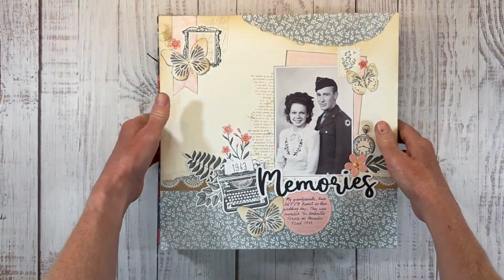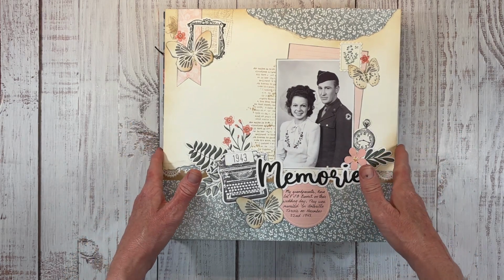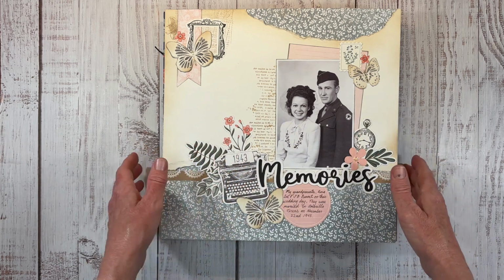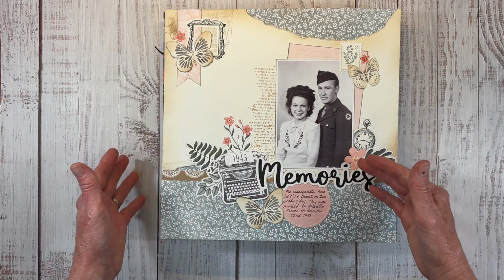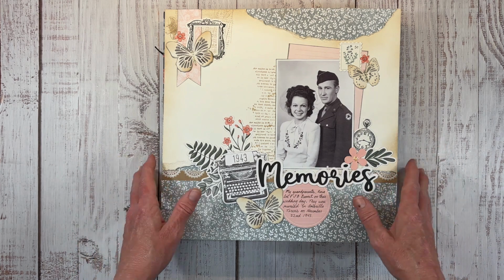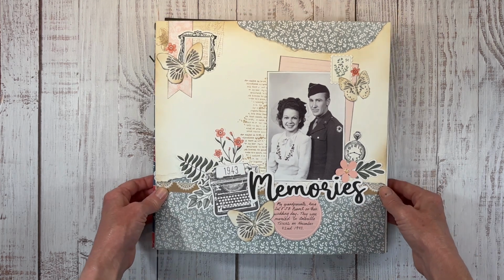I put them in a D-ring album, it's a temporary album, and I do not scrapbook chronologically, so I store them in there, and once that gets full, they go into their albums, which are chronological or maybe a vacation album, or in the case of this one, of my grandparents, a long lost memories album.